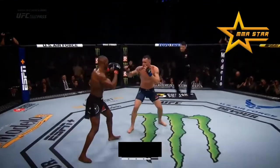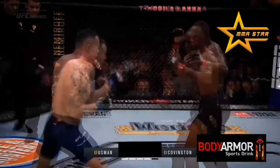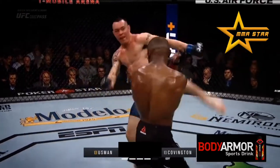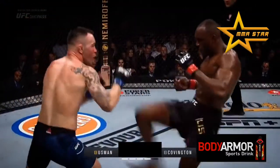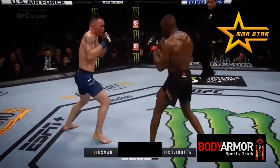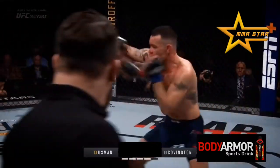We have arrived at the championship rounds. We'll see if he can. He still has time. It's going to have to be on Covington to change something like that. Give it up to Colby with him for the fences. Right to the body again by Usman. He also has a fantastic jab. Usman pointing those toes. Of Covington. Oh, and from Colby.